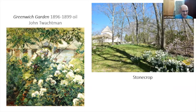There was also, in Maine, Monhegan. In Massachusetts, there's Provincetown, and there was Gloucester. All these places were artist colonies early on, from around the turn of the century.